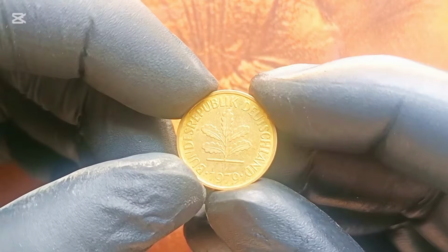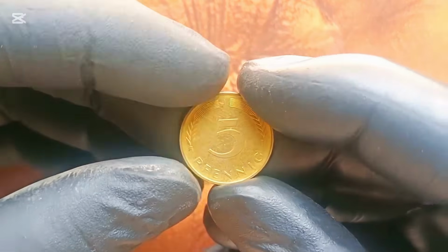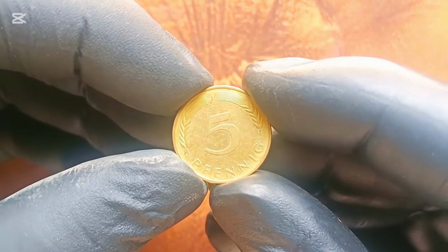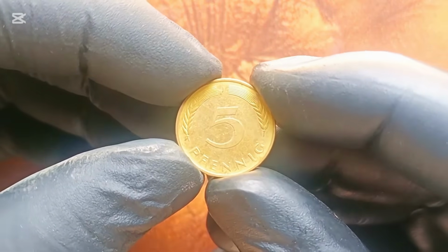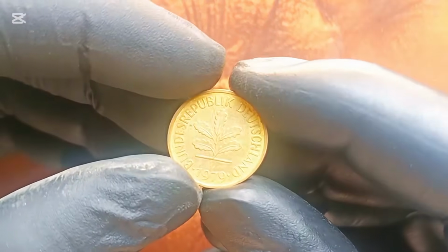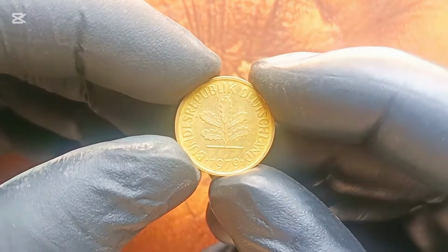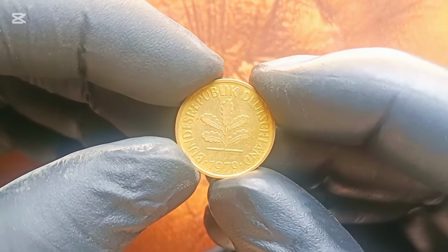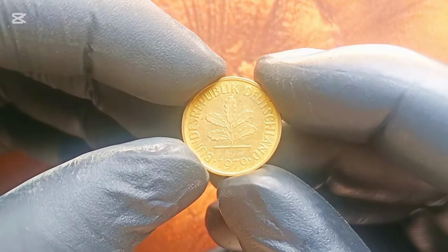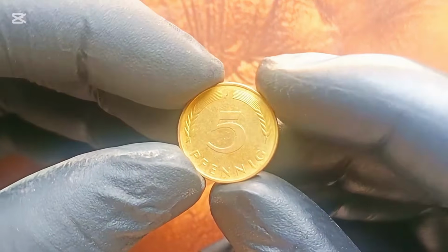Issued from the Hamburg Mint, denoted by the J, this coin became an unlikely treasure over time. It belongs to the family of post-war German coins that served as the backbone of daily life. Tiny, modest, and common in appearance, the 5 Pfennig pieces quietly passed from hand to hand without much notice for decades. What sets the 1979 J apart is not obvious at first glance.